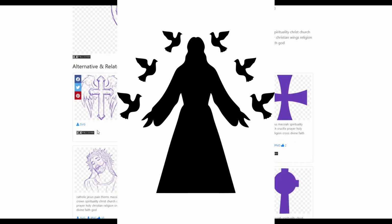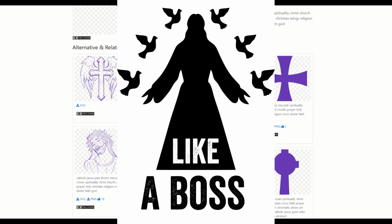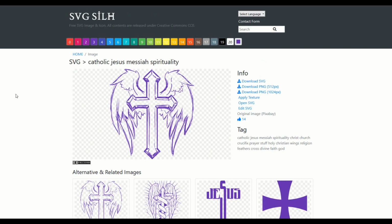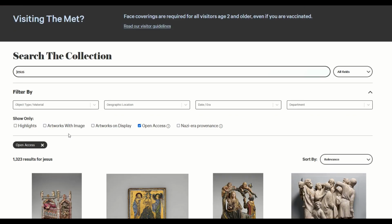You could mix and match different religious symbols, different iconographies, and then you could make a digital download in that regard as well. The third resource that I like to use is metmuseum.org, and specifically it's called Open Access at the Met. So I've got this little search window here. Again, I'll put this in the video description below.